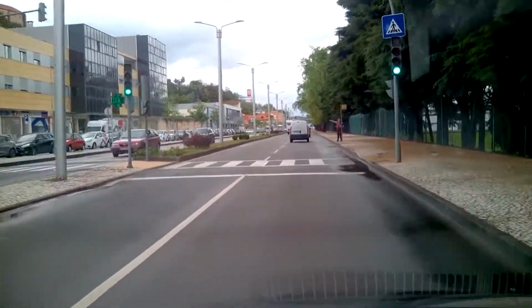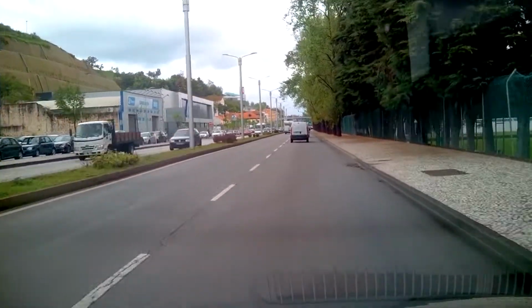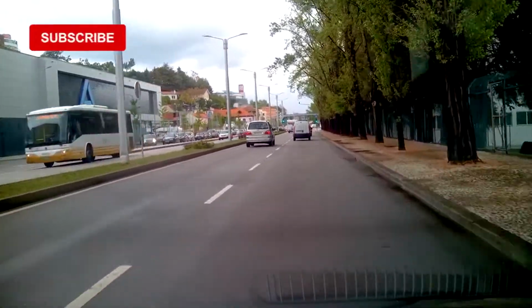Today I'm going to show you a situation on the road that I recorded with my dashcam, where I almost crashed into the side of another car in the roundabout.